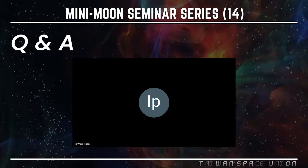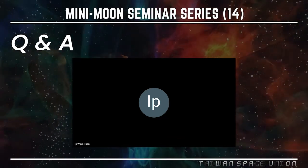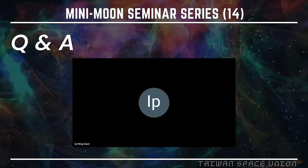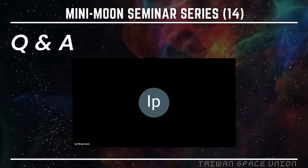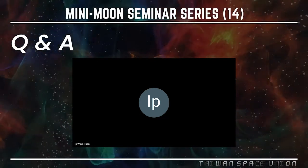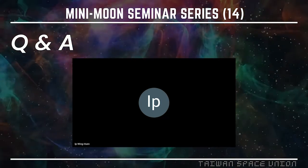The first one is that you must know about the Chandrayaan-1 mission, right? They have a probe going to the lunar pole, and they published papers saying that they found a layer, exosphere compositions. Do you have any thought about that?